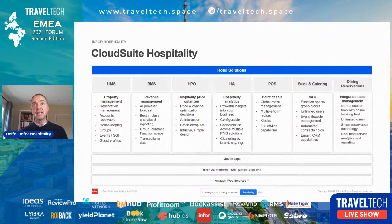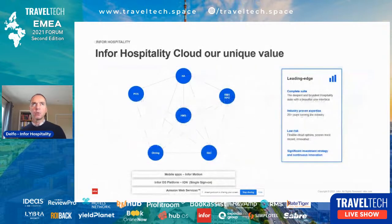And of course, mobility is key for all of these. Because they are all cloud solutions, it means we have many mobile apps, both guest-facing mobile apps, whether you want to book the hotels, or within the hotel, we have housekeeping mobile apps. We have other apps that can help revenue management, can help sales and catering, meeting and events. So, of course, mobility is key in a cloud world.